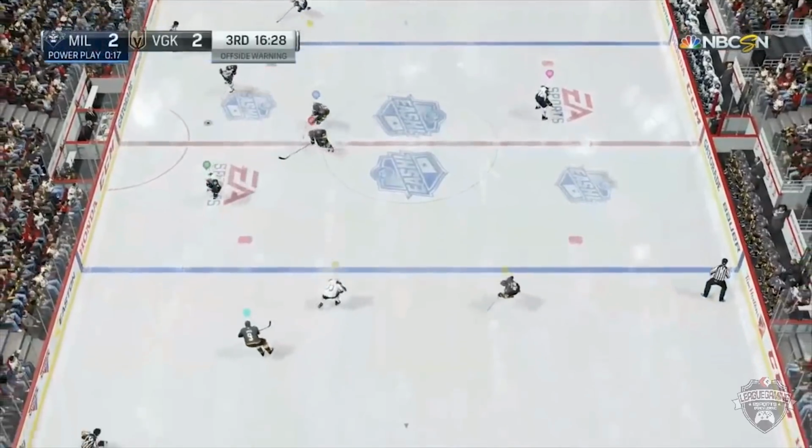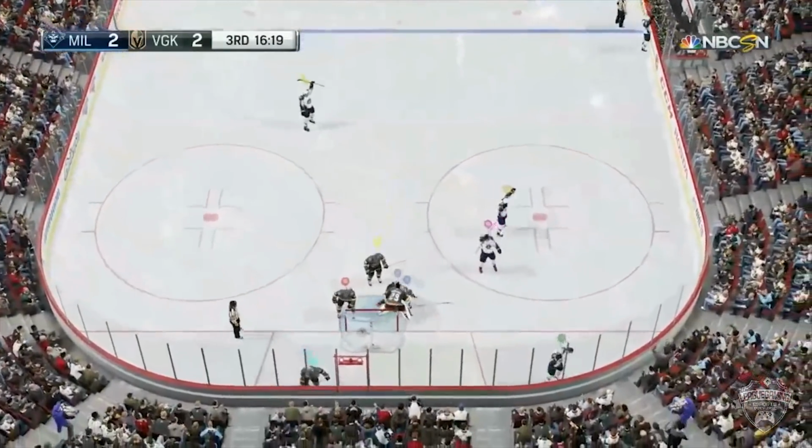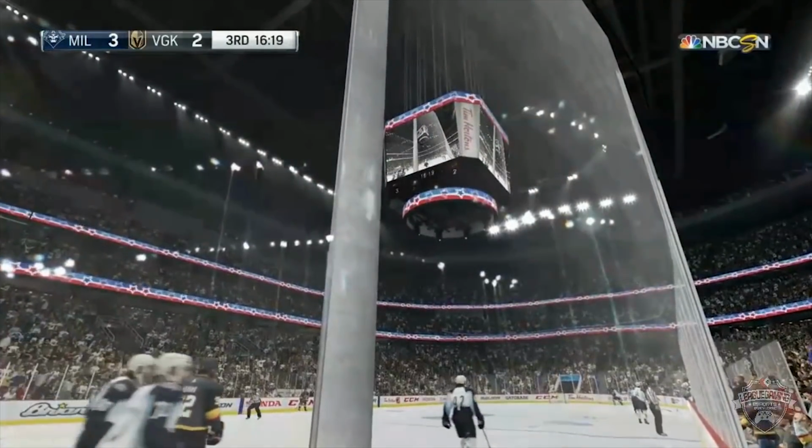Great awareness by Guan now. Great read by Guan there. But Fisher's on the breakaway. Shot, score! Oh, man. Fisher with the breakaway goal.